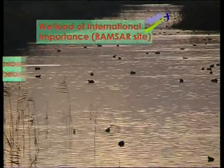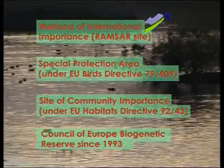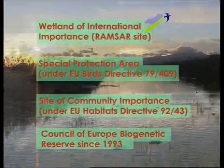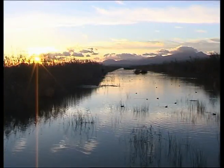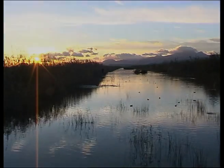International organizations also recognize the ecological importance of this wetland by conferring a range of designations. Now protected, a new chapter in its history begins, the history of conservation and restoration of the Albufera.